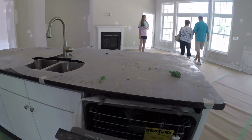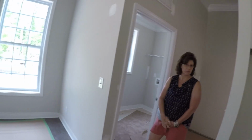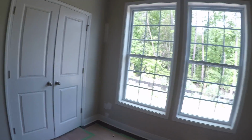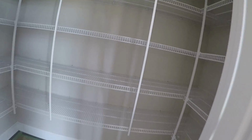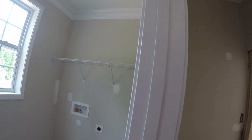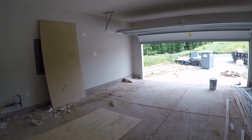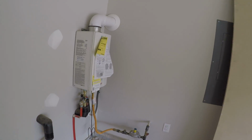It's a nice Frigidaire dishwasher. All right. A nice little nook area. What was in here? They're a large size. Goes way up. All right, let's look back here. Here is a laundry room with some tile. This is an on-demand water heater.